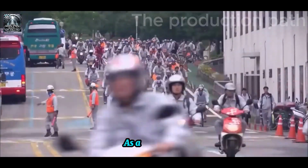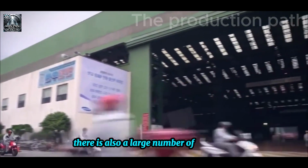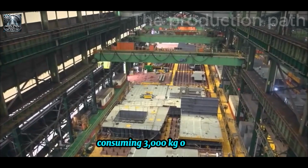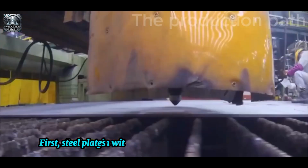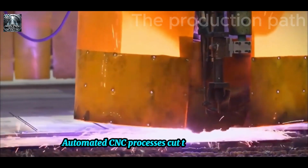As a shipyard, besides a large amount of steel, there is also a large number of workers. Over 20,000 people work here daily, consuming 3,000 kilograms of fish, tons of rice, and countless fruits and vegetables daily. Let's begin with step 1. First, building steel plates are transported to the appropriate spot. Automated CNC processes cut them precisely.